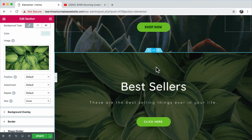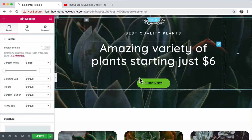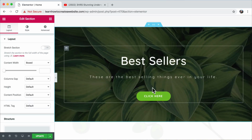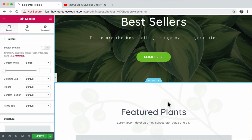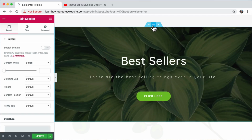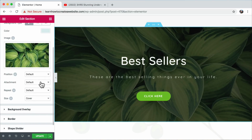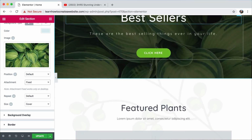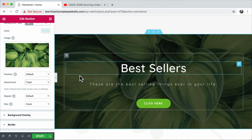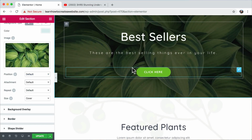So you just click, hold, and drag. And then let's scroll down so that it's not like color on top of color. So in between. Okay, much better. And if you set it to fixed, it'll give it a cool effect. If we go to style and go to attachment and fixed, then it will stay while it's scrolling, instead of if we do default, it will move while it's scrolling. So that's really cool.